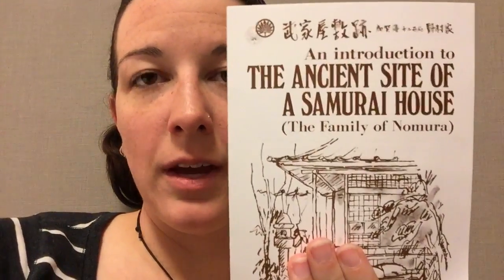So, inside the samurai house. This is the ancient site of a samurai house. Actually, our guide clarified that the samurai house was not on that location, but it was land owned by a samurai. The house was somewhere else, and they moved the house to that location later on. So it was a genuine samurai house on genuine samurai land, but the house hadn't actually been there. And it was the family of Nomura the samurai.